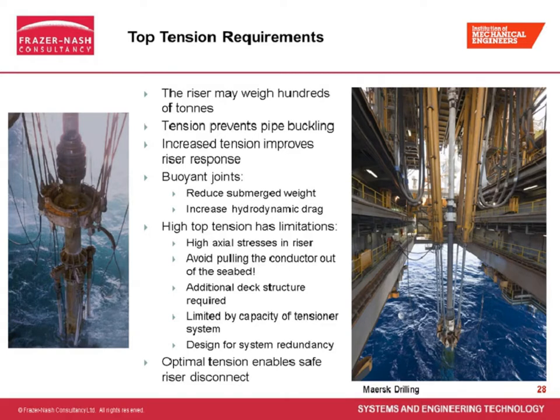Increasing the top tension does have a number of potential limitations, not least that it is important not to pull the riser out of a well. Additionally, with high axial stresses in the riser pipe, this reduces the capacity for bending and hoop stresses resulting from riser displacement and internal pressure. The top tension that can be applied is limited by the capacity of the tensioner system, and by the additional deck structure that may be required for the vessel to withstand the reaction loads.